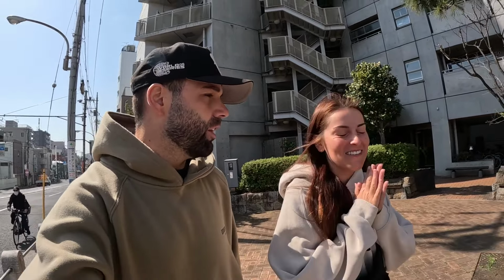It looks very different in the dark. We haven't yet seen the neon signs, or the real Tokyo that we see in pictures and videos. So we are excited to head a bit more into the city. I feel like we're a good half hour away from the city centre. It's about 20 minutes or something. But, oh my God, so happy to be here.